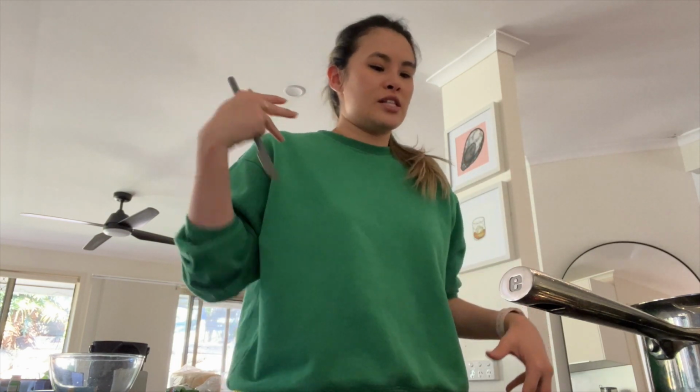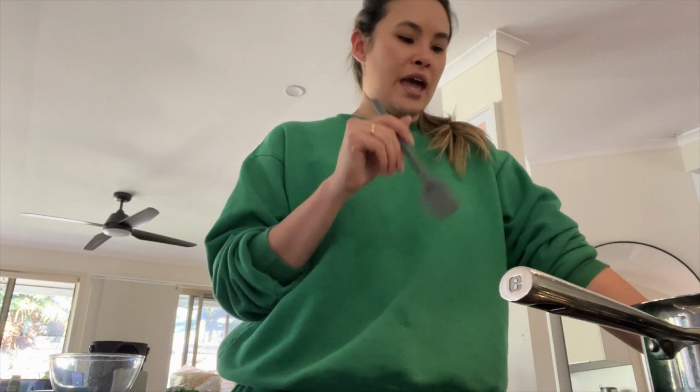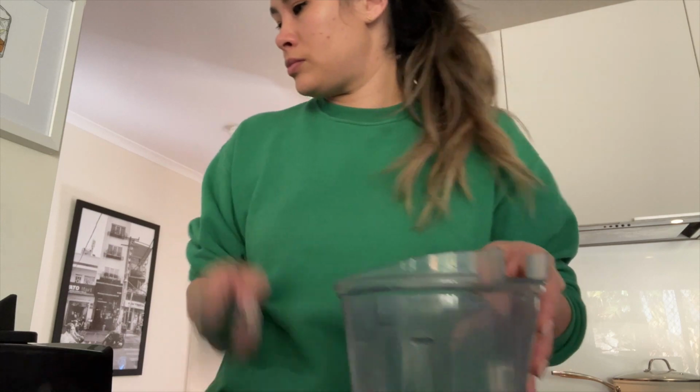I've had a bit of an outfit change because I just felt too restrictive still wearing jeans, and also I didn't want to get any food on those jeans or the jumper I was wearing. So I'm in more casual gear. I'm about to make, or I'm currently making, the sesame brittle for the dessert.